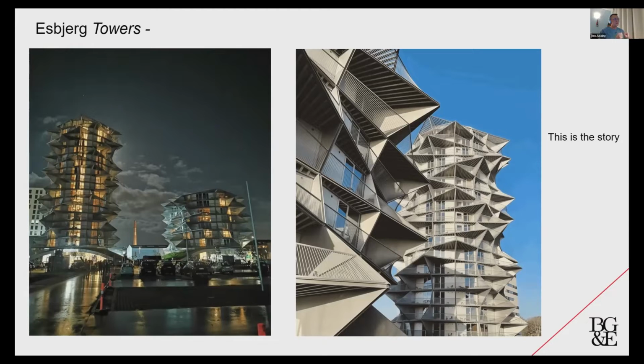Just to present the stakeholders, the developer of this project here is called Materiais 2. The architect was Big, and the engineer of record was Big Engineering, and the third party consultant was a company called the Engineers.